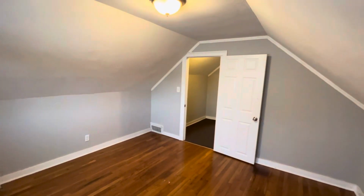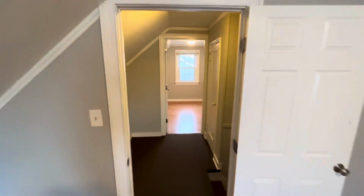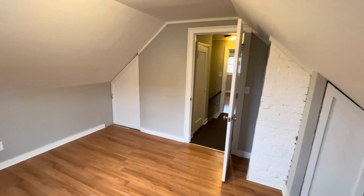Here's the first bedroom on the second floor. Sticking with that theme, another nice deep closet. And the second bedroom on the second floor. And just to show, there's creative storage up here. Space behind that closet we just looked at is there as well.